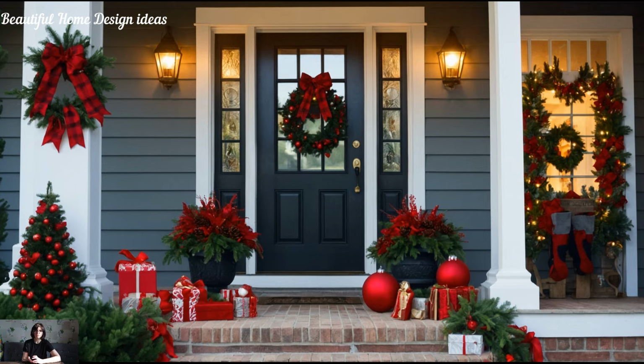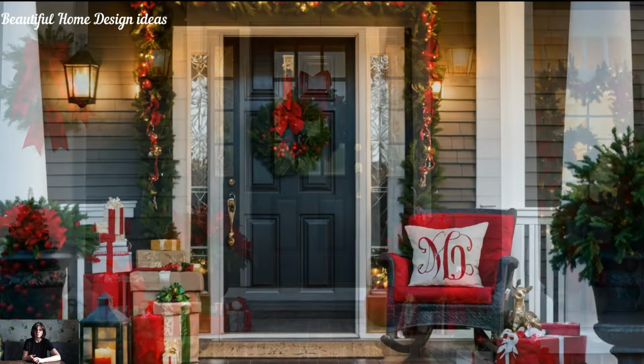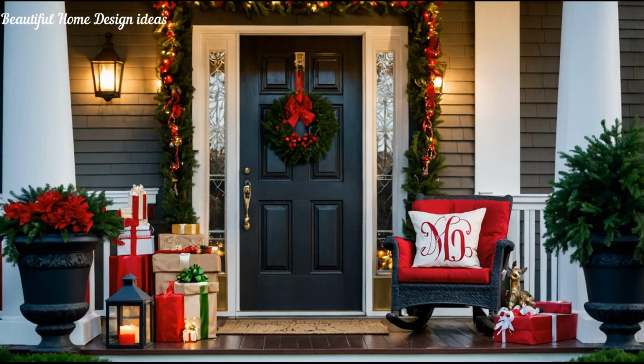Statement pieces like oversized nutcrackers, metallic deer statues, or a grand, oversized lantern with glowing lights inside can act as focal points, drawing attention to your porch's design.